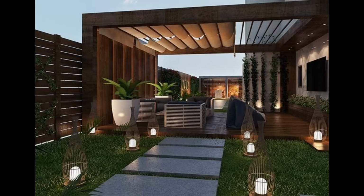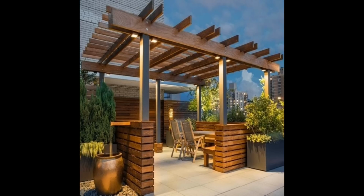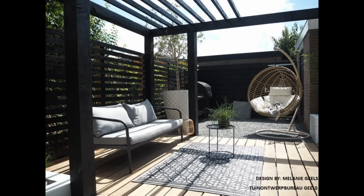Number 10. Relax in a hammock. A narrow and elongated space is no excuse for neglecting an outdoor area. Hanging a hammock between the walls and planting shrubs below can transform the place.